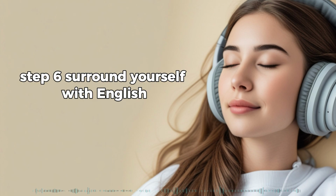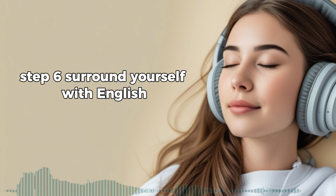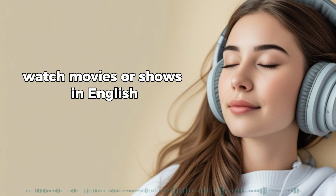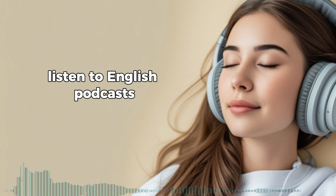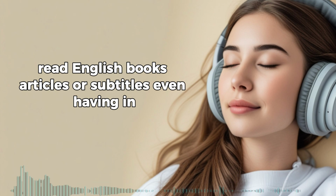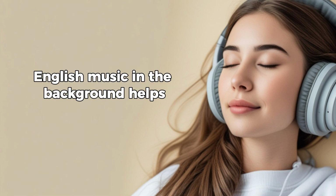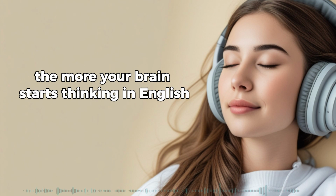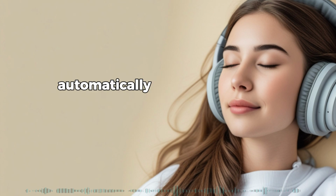Step 6. Surround yourself with English. The more you hear English, the more natural it becomes. Watch movies or shows in English. Listen to English podcasts. Read English books, articles, or subtitles. Even having English music in the background helps. The more exposure you get, the more your brain starts thinking in English automatically.